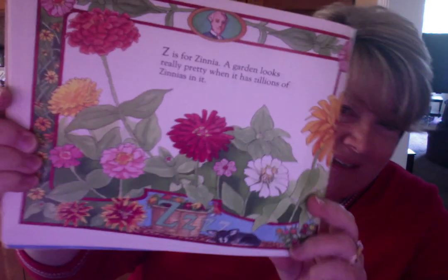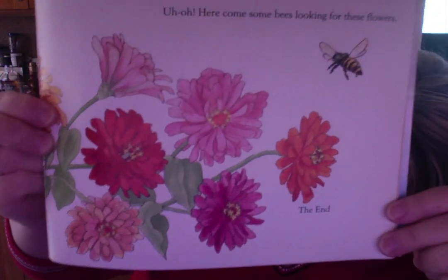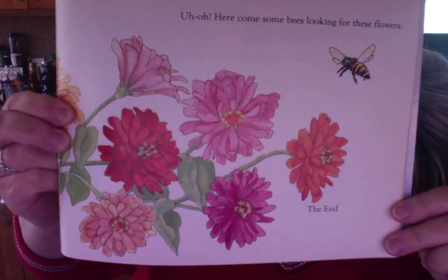Z is for zinnia. A garden looks really pretty when it has zillions of zinnias in it. Uh-oh, here come some bees looking for these flowers. The end. That's a really good reason to have flowers in your garden too, because we want some place for the bees to come and pollinate them.